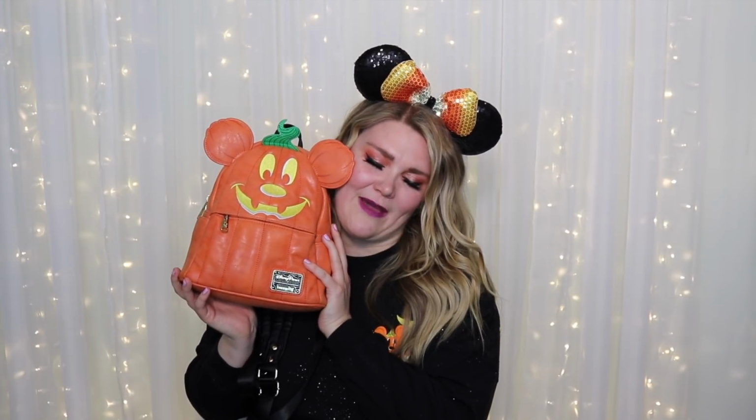He was worth the money. I'm going to be traveling with him when I go to Mickey's Not So Scary Halloween party next year. Also when I go to Oogie Boogie Bash this year. It's just the perfect Halloween backpack, and I'm so excited.